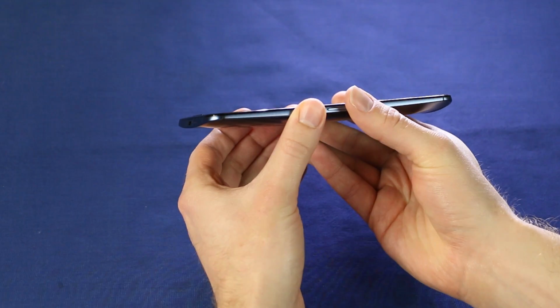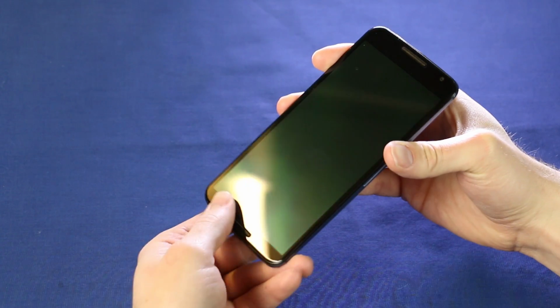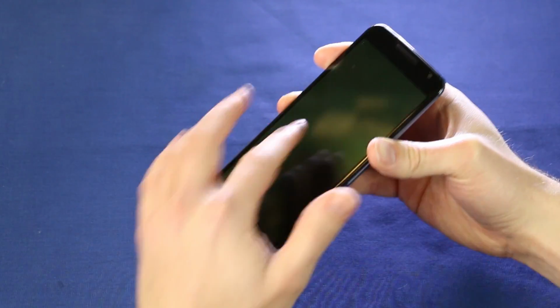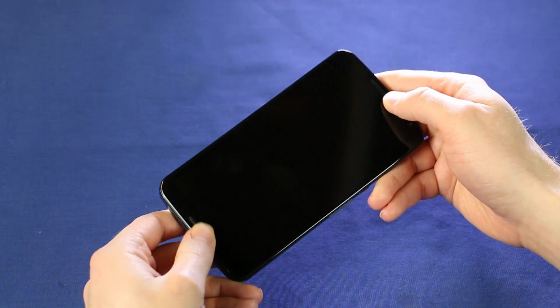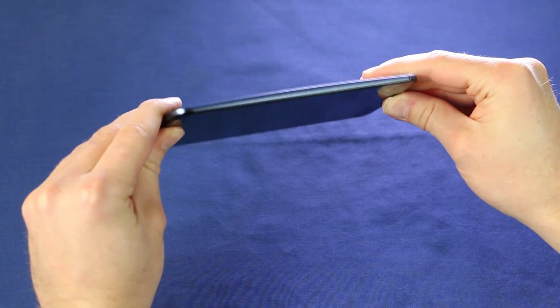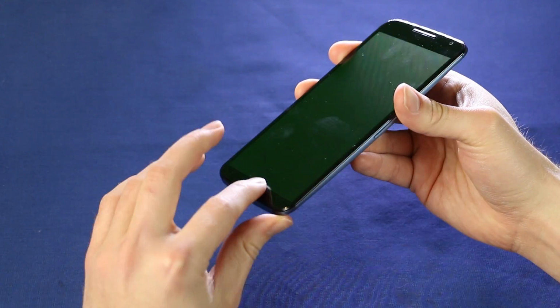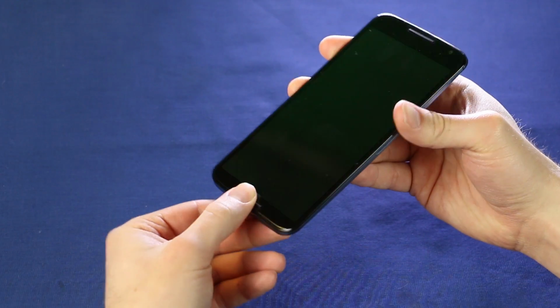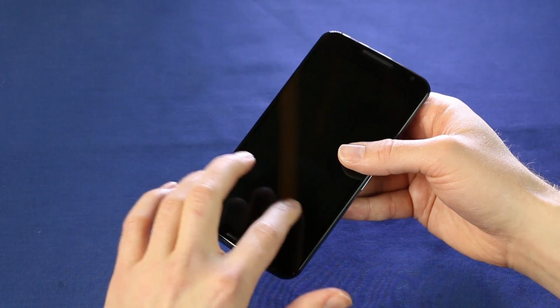They are not actually flush with the device, and unfortunately they're a little bit cheap feeling. I would prefer them if they were flush, but as a minor gripe, I'm glad that there is stereo speakers here, and in a lot of my reviews I do comment that it'd be nice to have stereo speakers like Sony and HTC do, so can't fault them there. But it'd be nice if these were flush, and I think too many people may mistake this for a home button, of which there is none. We have software buttons here.